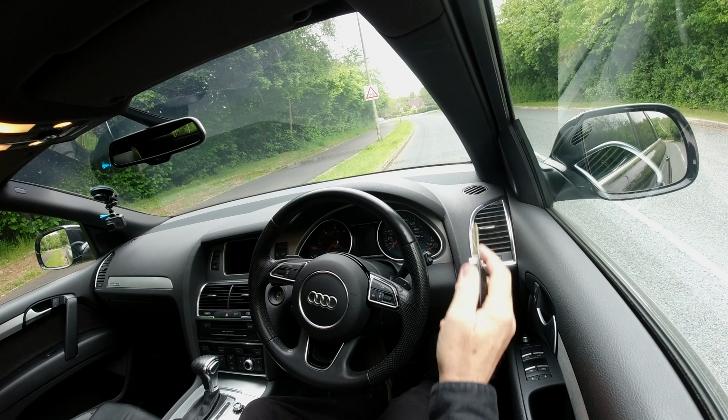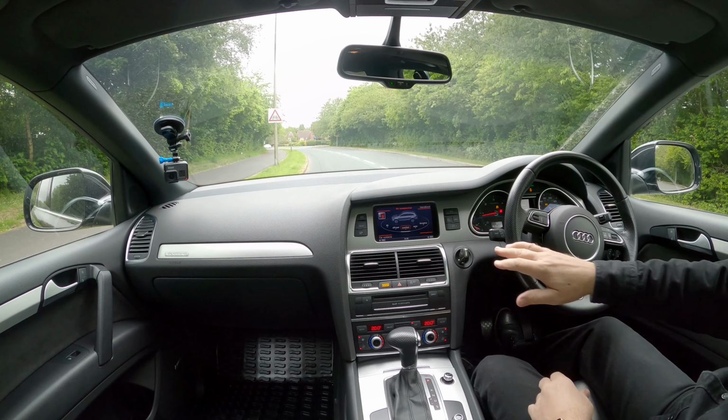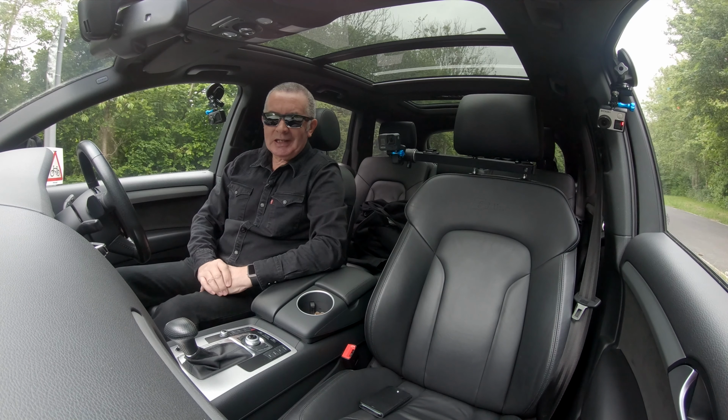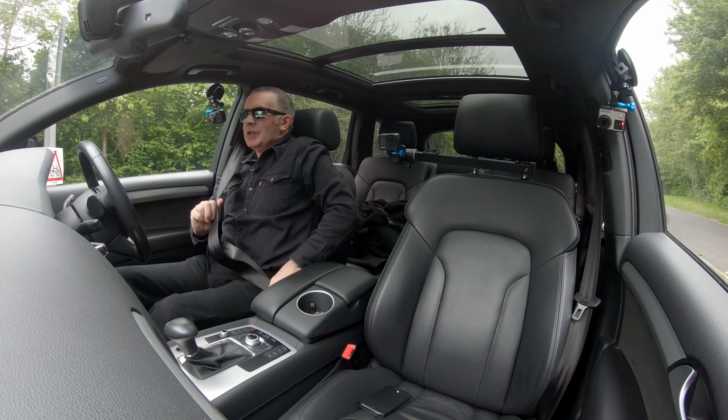So we've got two keys here, and it always throws me. The ignition lock is on the left hand side of the steering wheel and not where you'd expect it to be. As I say, beautiful car, great service history.